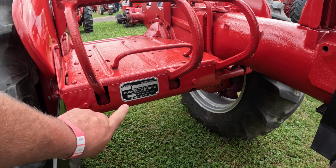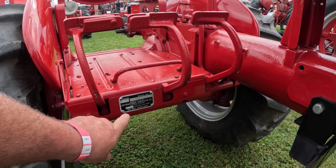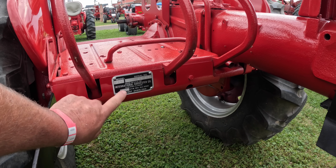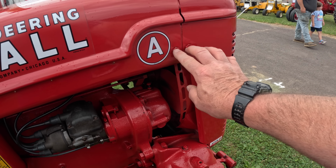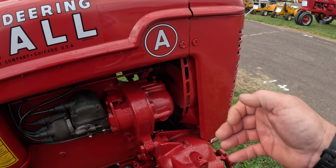One clue is the serial number plate is down here near the brake pedals instead of up on the seat side, like it would be, or the seat support. Serial number 4027, although this looks like a replacement tag, not original. But it does have these aircraft fasteners instead of regular bolts fastening the sheet metal. These are called Zeus fasteners, and they're a quarter turn fastener, and then you can release them.